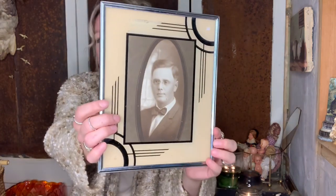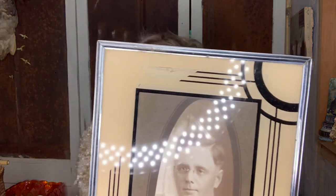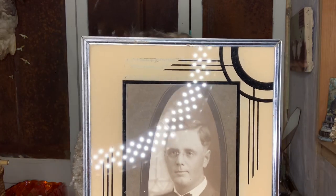But so I did grab this guy. Very good condition. There is some minor, I wouldn't say paint loss. I would say this happened when they were reverse painting the frame because you can see the brush strokes.